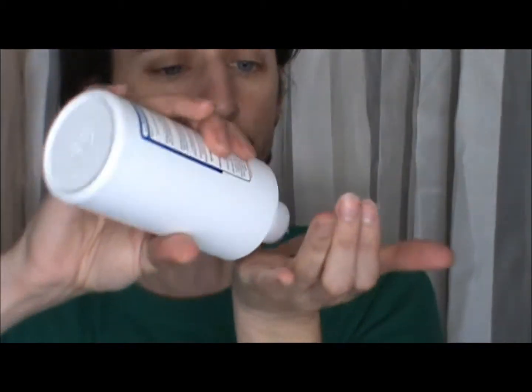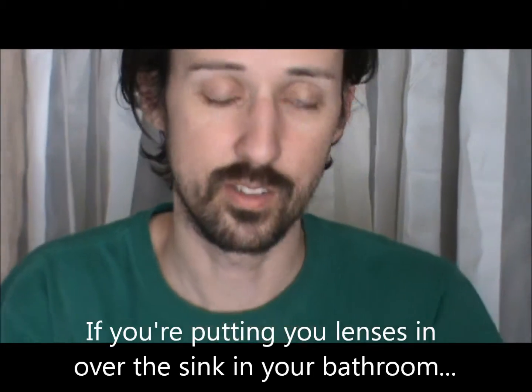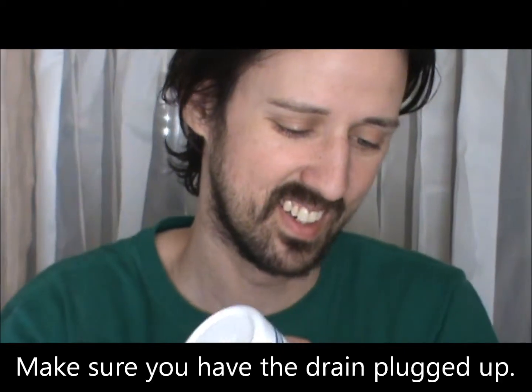Now I like to give it a little rinse every time I put it in my hand. You see I'm just rinsing it off with some saline. I don't know if you can really see this. I'm just going to take it and scoop it up right on the tip of my finger. Oh, or you can drop it. That's always fun too. If I drop it, I'm going to rinse it off again.